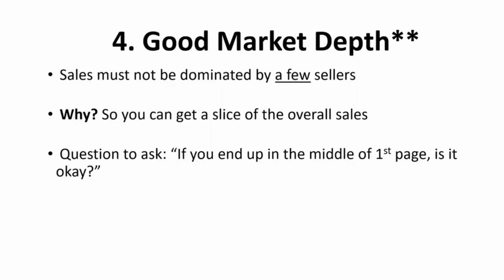Now I will continue with another criteria, good market depth. You must make sure that the sales are not dominated by a few sellers, because if it is all dominated by those very well-known or big brands, then you will not get any slice of the overall sales. You must make sure that even if you are not doing so well, you at least can earn some of the profit.